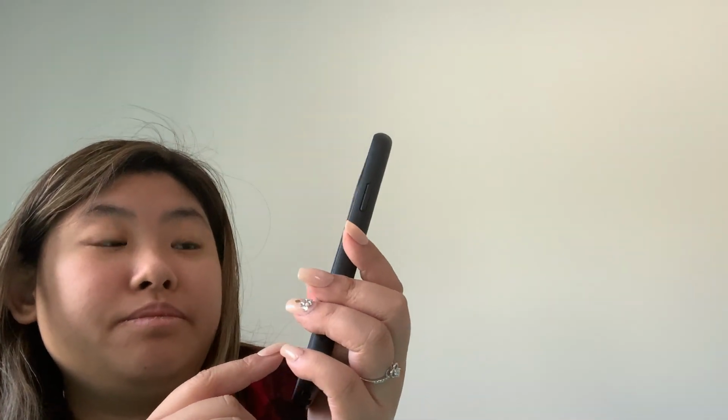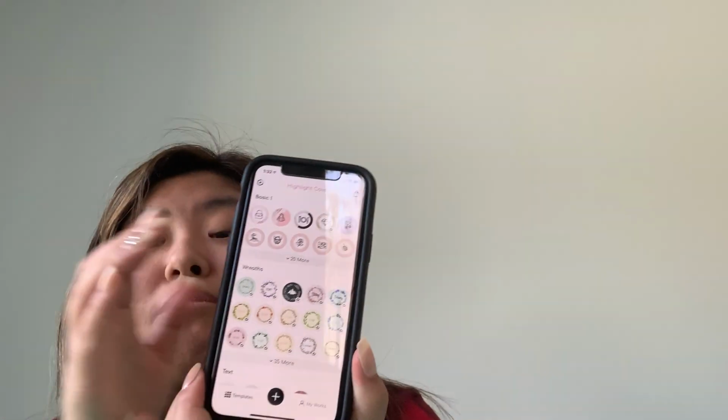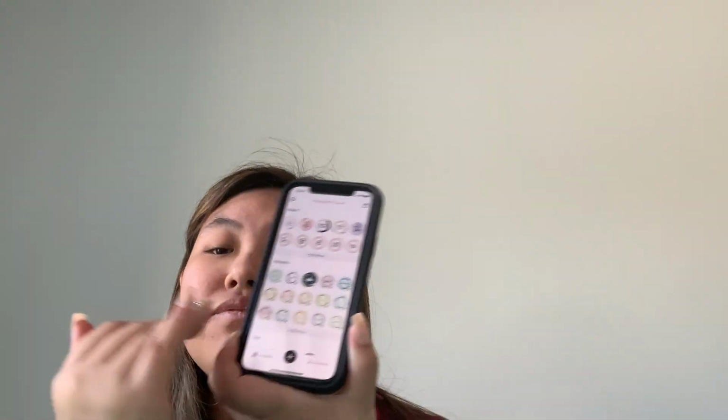Unfold is basically just where you can create a story, and it's also the same as Nichi. You just have a ton more varieties and different templates to choose from too. Highlight covers are basically just where I make my highlight covers for Instagram, where you have the highlight stuff at the bottom of Instagram. So I just use these little mini templates and stick them on there.